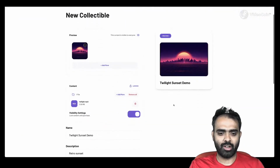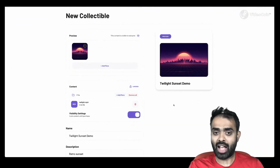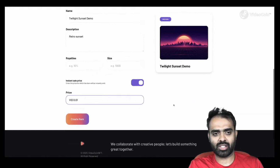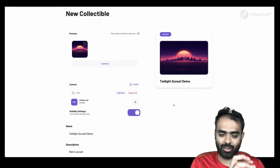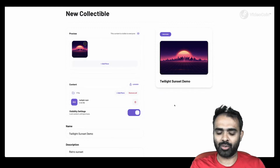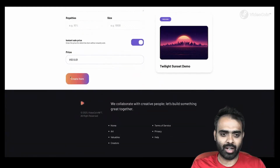So at this point, this is the permissioned NFT. It is as easy as this to create a permissioned NFT, right? You just take content that you need to be public, upload it, drag and drop into one spot, and then take content that needs to be private, and then drag and drop it into another spot, and then hit create item.